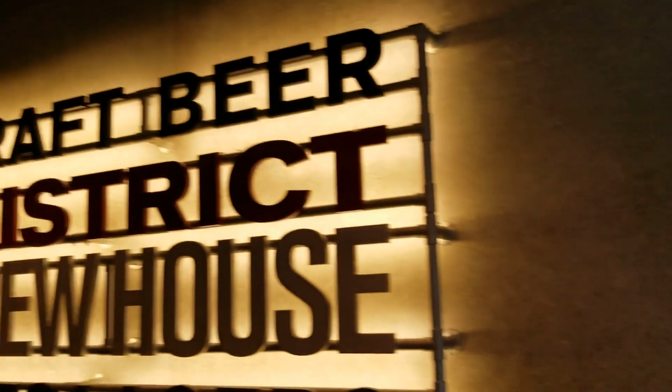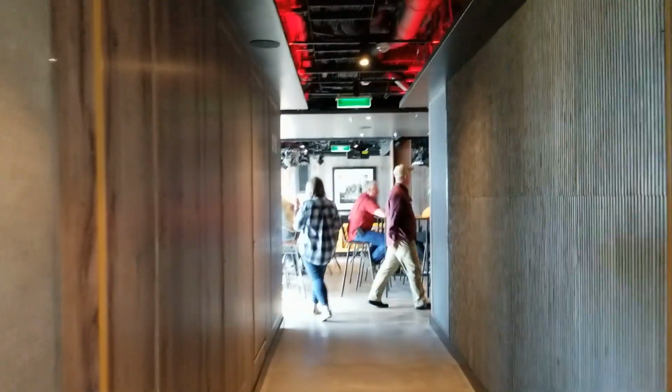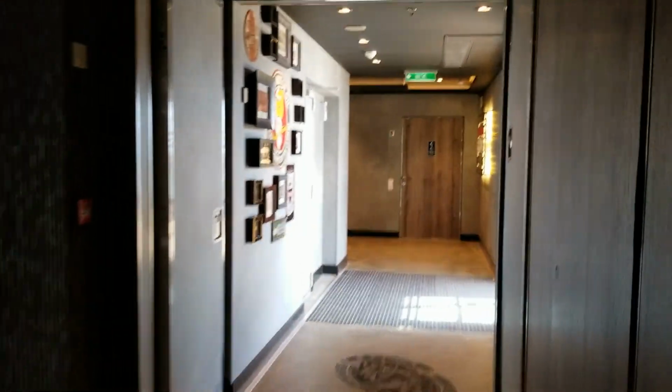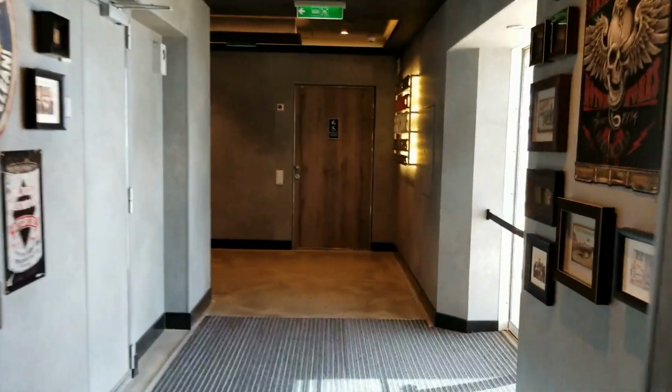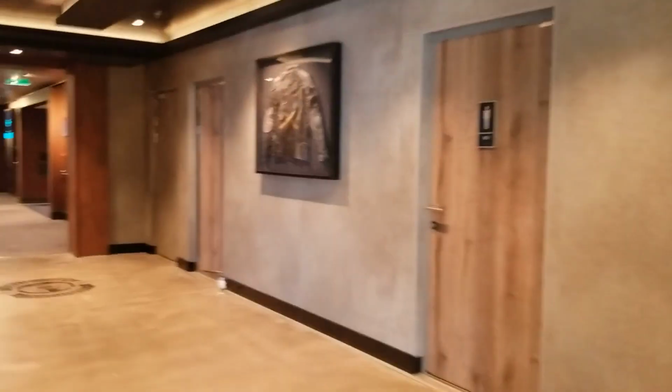Alright, so this right here is the craft beer district brew house. So in here they supposedly have a bazillion different craft beers. Yeah, so it's basically a bar, lots of beers on tap. Then out here is the waterfront, and I guess you can eat at different restaurants outside on the deck. But on an Alaskan cruise, it's not so pleasant, so I guess it's been closed.